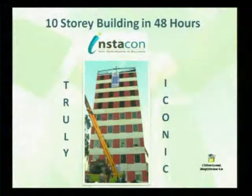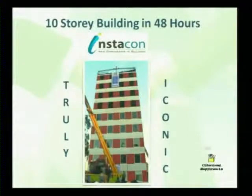The Instacon says instant construction. We built a 10-story building in 48 hours in a small town Mohali near Chandigarh. Mohali was first known for the stadium for which it is very famous, and now for this building, which we built in 48 hours. We were actually 45 minutes ahead of schedule.